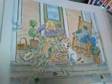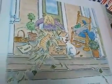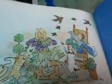Then one day there was another package at the door. "Who's it from?" asked Ben. "I don't know," said Annie. "Open it," said Ben. Annie peeked inside and screamed. Look, they're all getting in the act. It was a purple hat, but this time it was Annie's purple hat.